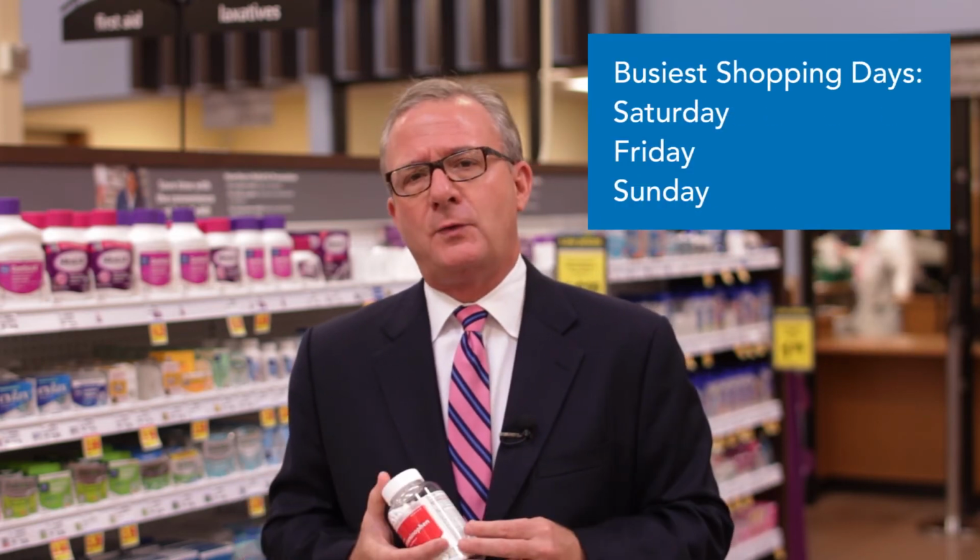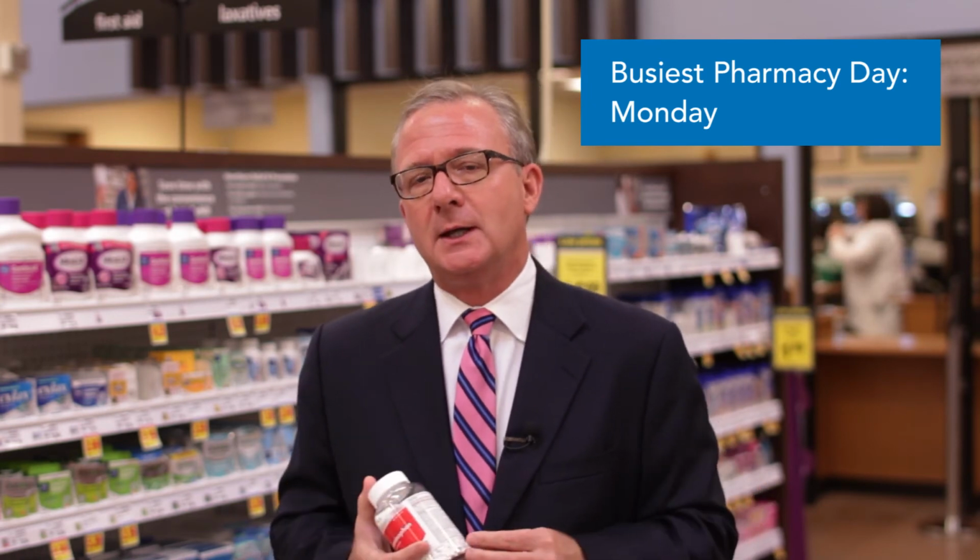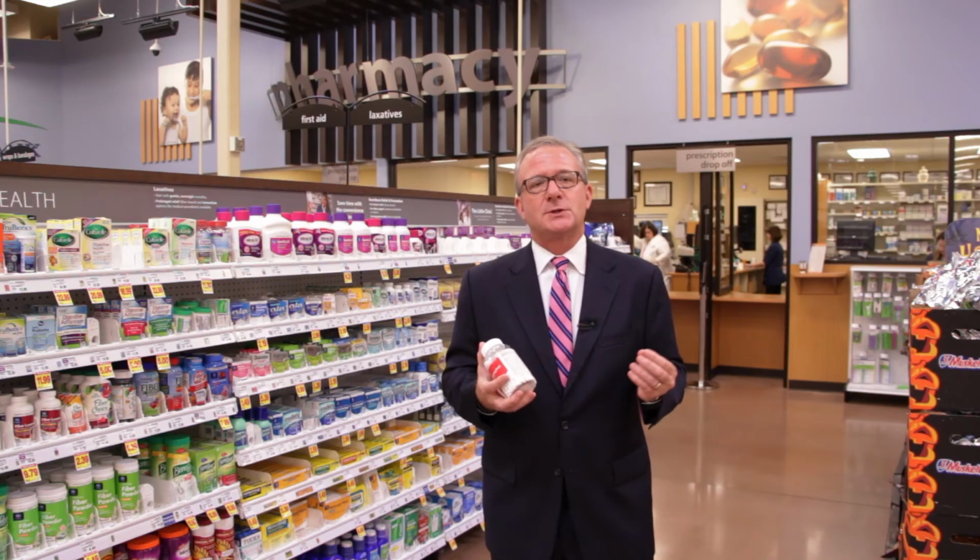Think about what's the busiest day for shopping in a grocery store? Well, the busiest day to shop in a grocery store would be Saturday, followed by Friday, followed by Sunday. The slowest shopping day in a grocery store is Monday, but that's the busiest day for the pharmacy, so it's bringing additional traffic. But the number one reason why grocers love pharmacy is because what are you going to do for 30 minutes after you drop off that prescription? You're going to shop for groceries.